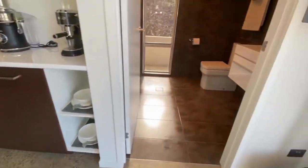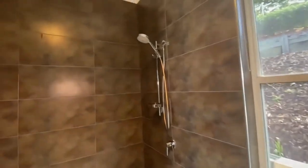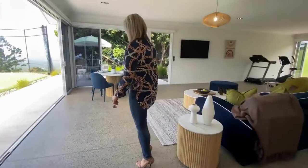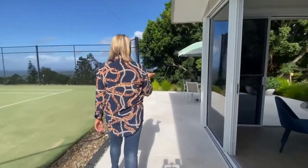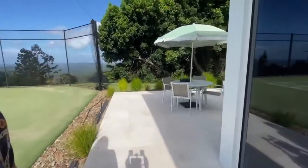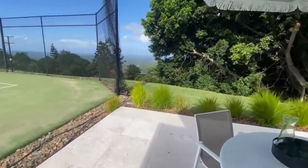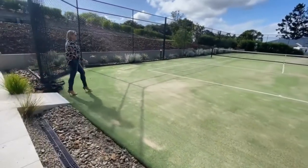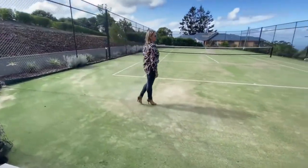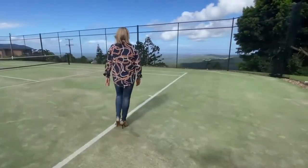Got a full bathroom here, powder room and shower. And then you've also got a nice table here in the outdoor space to have a look at that view. And of course, watch people playing tennis. And then this incredible court where you can see all the way out to the ocean.